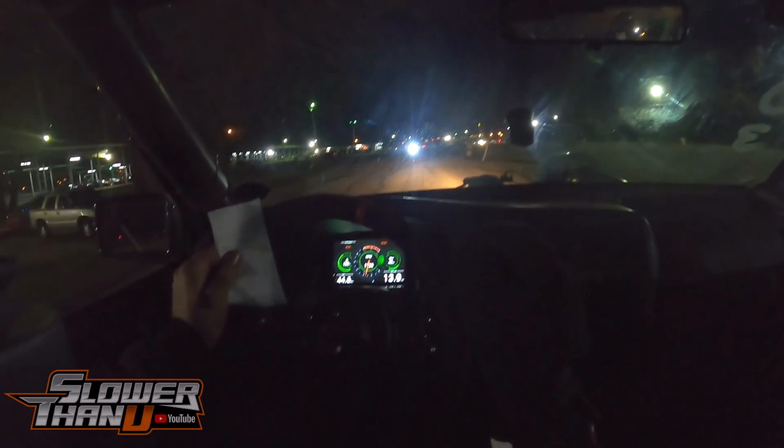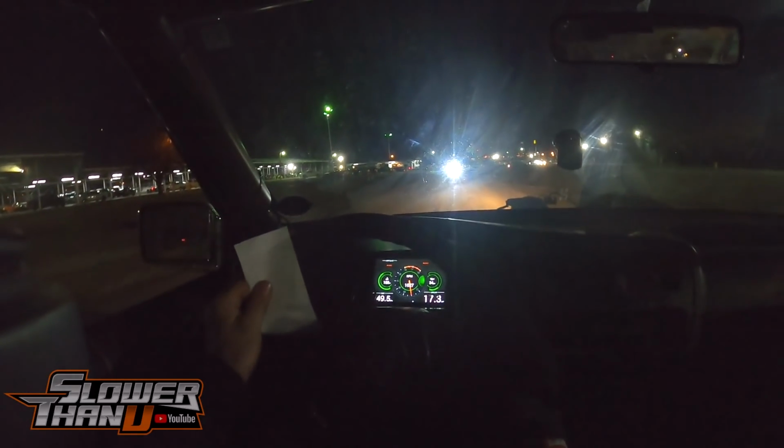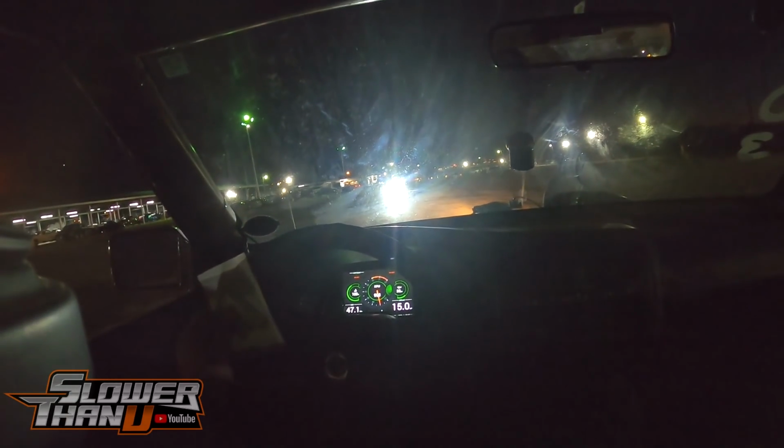Hopefully that bolt. Oh, actually, I didn't tell you guys that. Hopefully I'll show it to you in some other video. I can't see shit with those lights in front of me. God damn, that was bright.